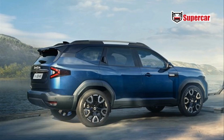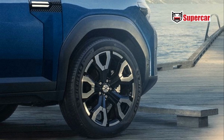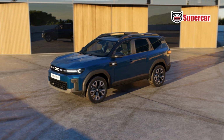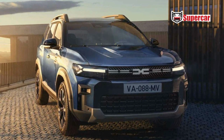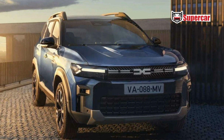Now I know what you're thinking, Doug, that Bigster looks amazing. And yeah, on the surface it does. But here's the catch. What you're seeing in the glossy brochures and promo videos, that's largely based on a prototype, a concept car. The actual production model, well, that's a different story. Dacia might have to make some serious changes between now and when the Bigster actually rolls off the assembly line.